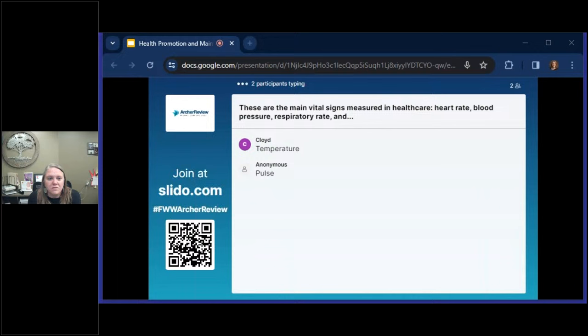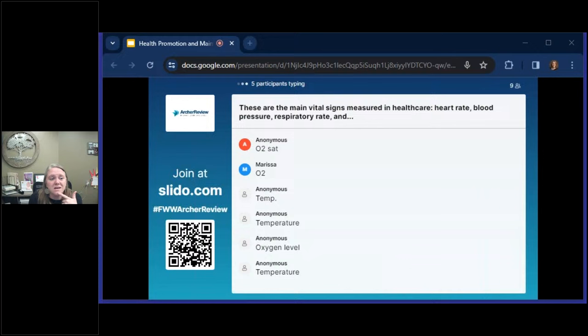So when you go to the doctor's office, when you go to the hospital, when we wake up someone in the middle of the night to check their vitals, what vitals are we checking? We're looking at their blood pressure. We're looking at their heart rate, their respiratory rate, and one more thing is major, the main vital signs that we are looking at. Yes, we're looking at vitals, and there are main vital signs that we look at.